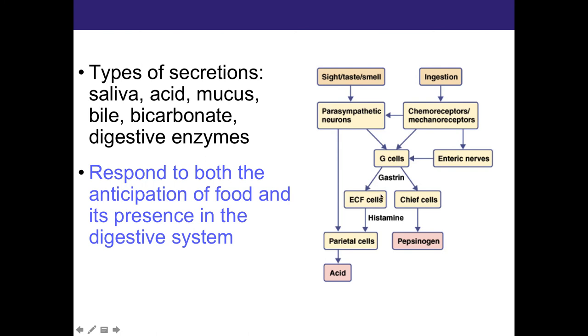Eventually, gastrin and acetylcholine are going to start to trigger the ECL cells, this says F but it should be ECL, to secrete histamine, which then is going to secrete even more acid. G cells also trigger the chief cells to produce pepsinogen, and then the acid converts pepsinogen to pepsin to start to break down proteins. So lots of types of secretions to help with digestion: saliva, acid, mucus. We'll talk about bile, bicarbonate, and digestive enzymes when we get to the intestinal phase on Wednesday.